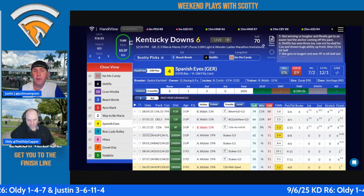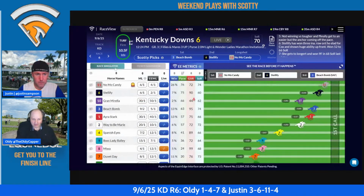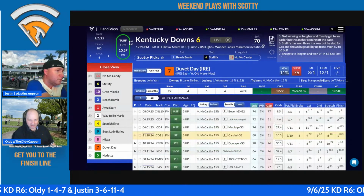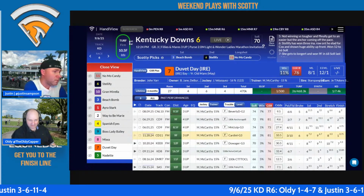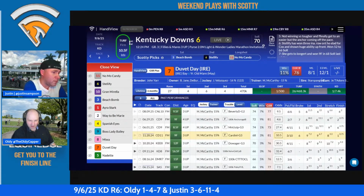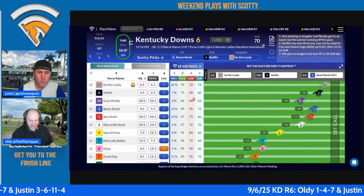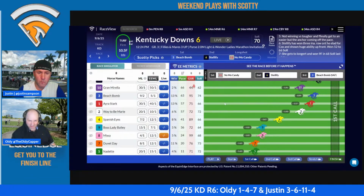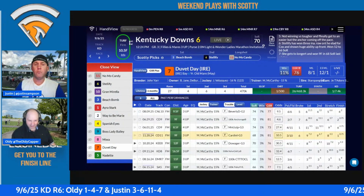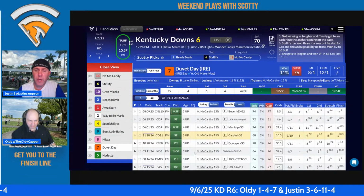And then why don't you talk about your third pick, Oldie? Yeah, so I was on Duvet Day for McCarthy here. Also finished ahead of Beach Bomb in the Beverly D. I think maybe the distance and the stretch out might be too long, but we'll see for this horse. It has run in some pretty long races. Doesn't win very often, but I think it could get a piece here. There wasn't one that I liked on the win line, but I kind of liked underneath. Yeah, it has gone some long races and run okay.